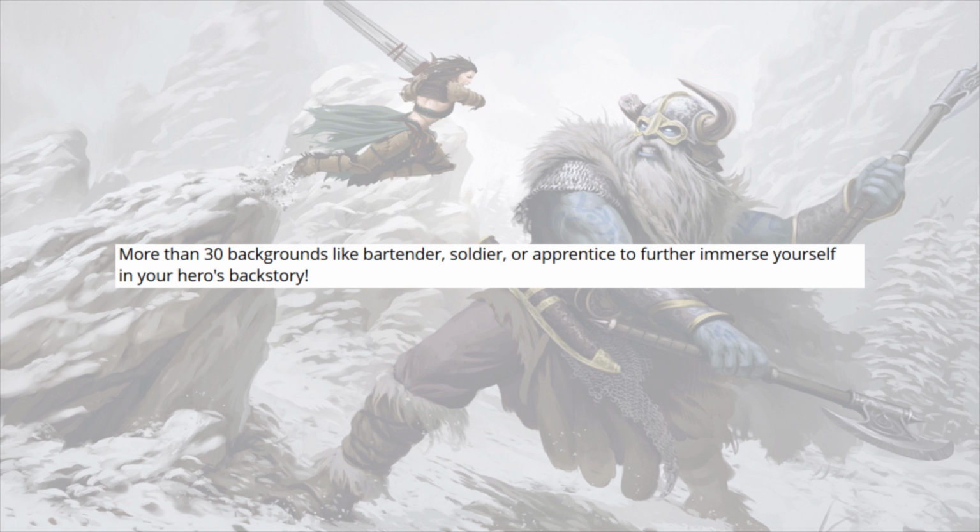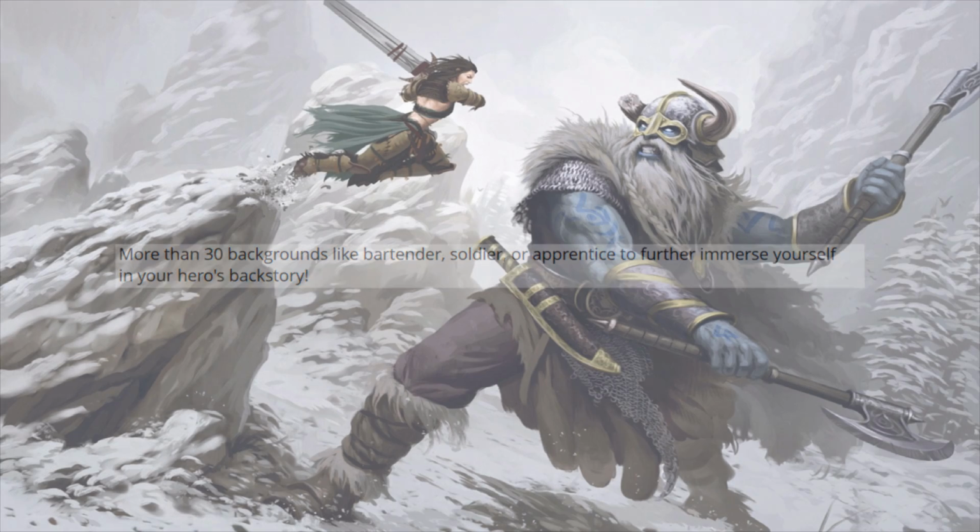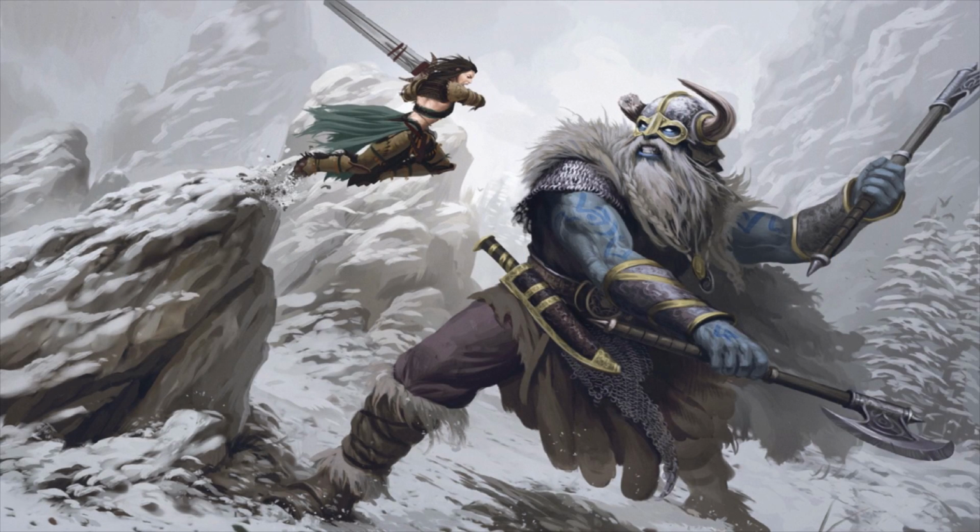To say nothing of the fact that there's more than 30 backgrounds in the Pathfinder core rulebook for 2nd Edition. That's nuts. And again, if you don't see that whole iceberg, your game does not suffer for it. Your game's going to be just fine. It's going to be a lot of fun. But if you're like me and you like all that extra stuff, you'll have your hands on it.